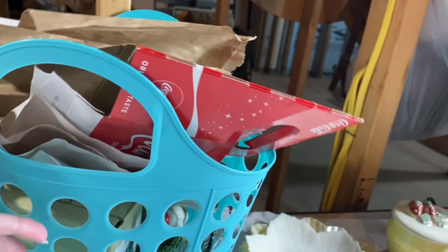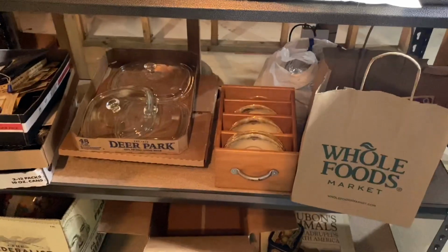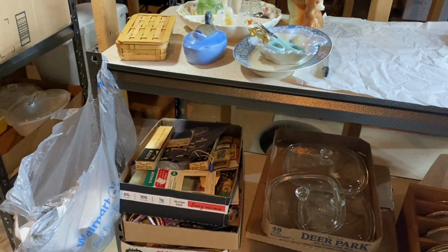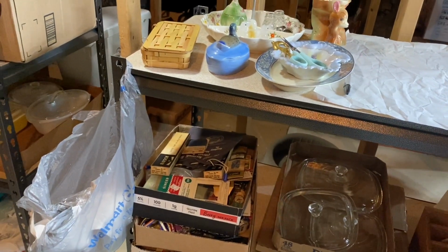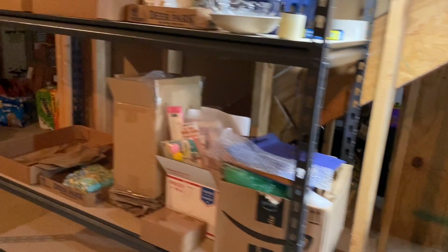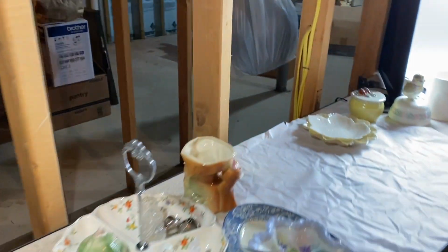So let me try to move this stuff here. A lot of stuff today. And look at that, I have no room. There's some of my auction wins right there in these boxes. So moving over here, I'll just put everything right here for now. And I have you up on my tripod, so hopefully I don't shake too much.